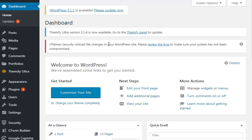How to create a WordPress update. Here on this website, it says WordPress 5.11 is available. It's the core platform update. This is really good because it keeps your website secured and not vulnerable.